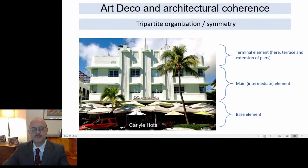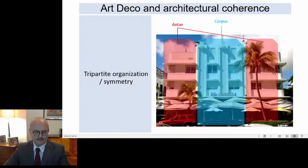and the extended piers. And as you can see, those extended piers don't do anything. Any structural role they may have played ended here at the roofline. But they terminate the building. They help it meet the sky. Again, on the horizontal axis, you have the two sides are different from the middle. So you have the ante and the corpus, like in a classical building. And elements of this tripartite organization are found in most Art Deco buildings.